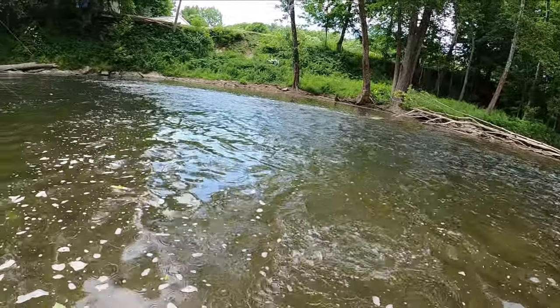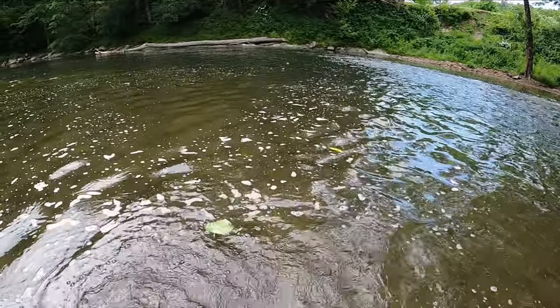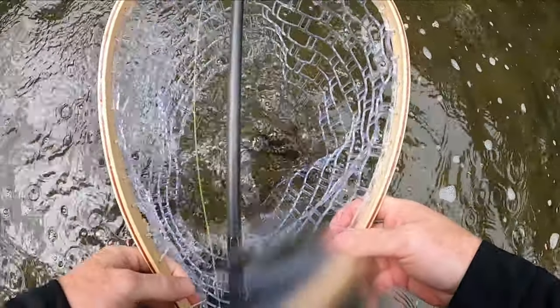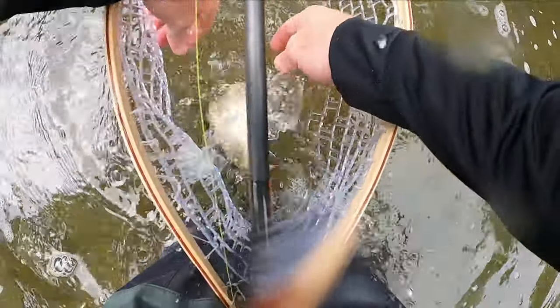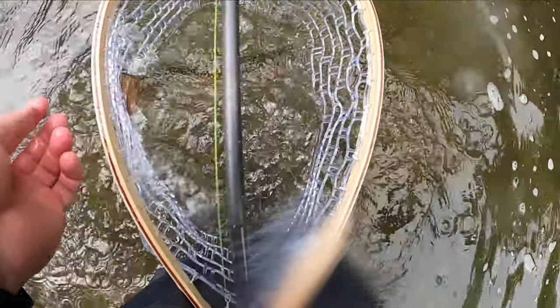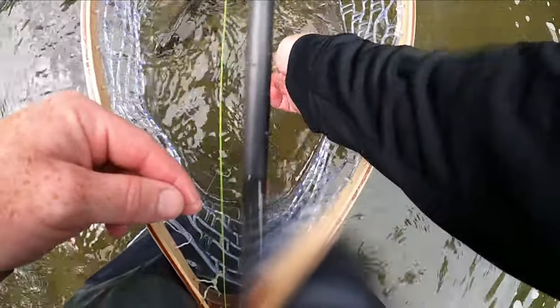Ooh, it's a brook trout. Not even gonna net this one. Or no, yeah, let's just net him. What did this one take? Oh, okay. Dude, calm down. Freaking wild fish are nuts. Chill out, man. All right, fly just came out.